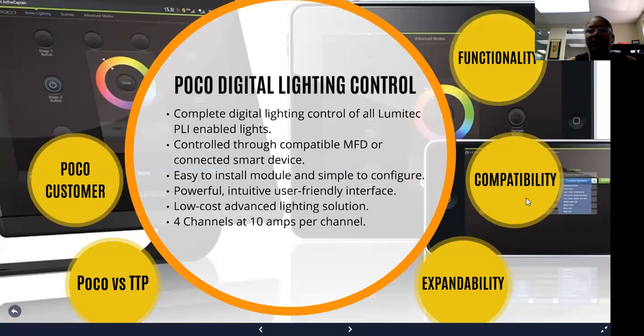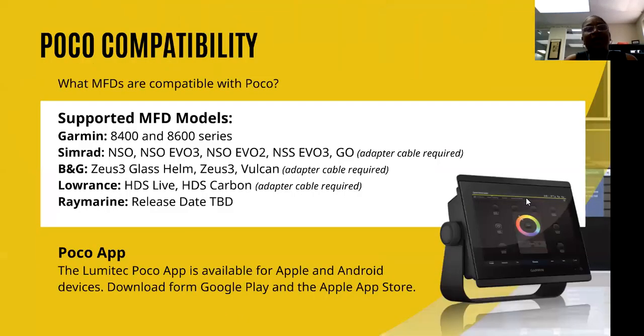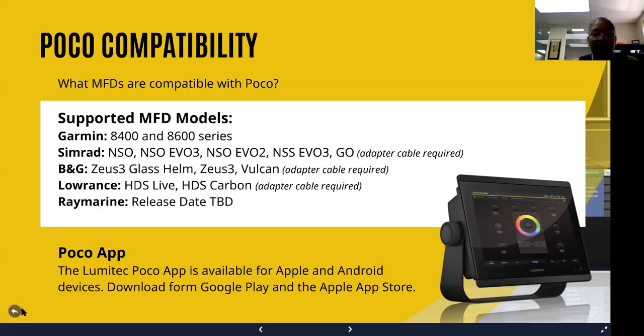So we talk about PLI having MFD integration. Which of those MFDs does the light currently integrate with? Currently the supported models are natively, it will work with the Garmin 8400 and 8600 series of systems. Simrad, a number of those options are available. B&G, same there, Lowrance, and the Raymarine release is planned for later on this year. The POCO app is available for download for both Apple and Android devices. You can download it from the Google Play Store or from the Apple App Store.